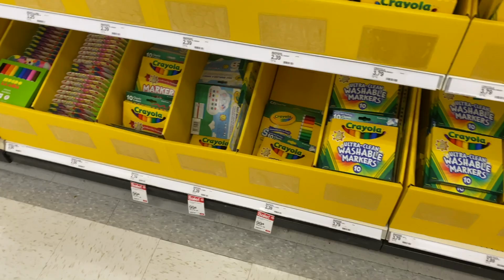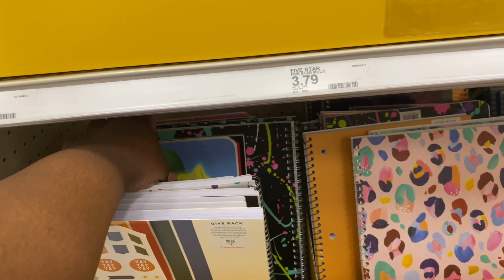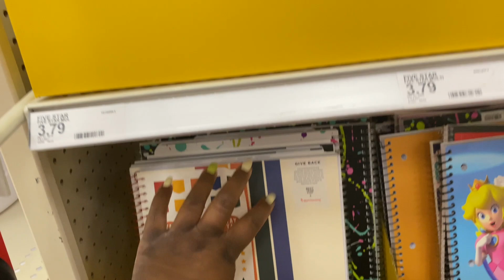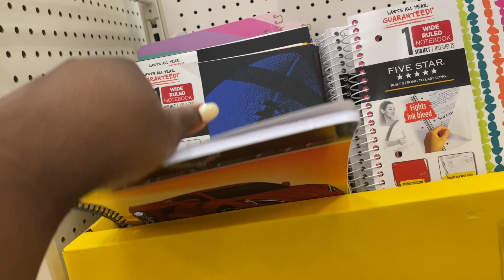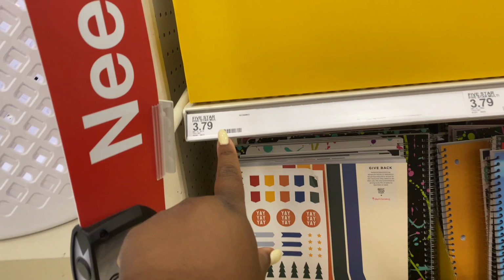So they also have a lot of different notebooks and stuff. If you're a person that likes to write stuff or keep up with stuff, then notebooks are your thing. They got some cute little designs this year too. Look at this Super Mario one. That's cute. They got this graffiti looking one. I like that. That's real cute. They got one right here that says Corvette. What's that one? Just a football. And these are $3.79. So these right here are $2.99, $2.59, and then they have the $3.79. The five stars are $3.79.